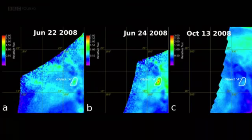And there is other tantalising evidence that volcanoes could still be erupting today. We imaged the same region repeatedly throughout the course of this 8-year mission.